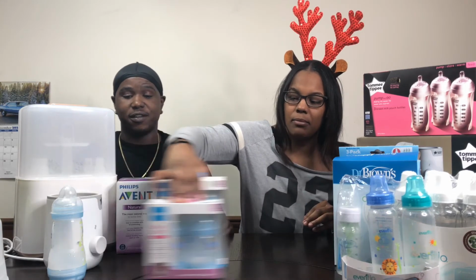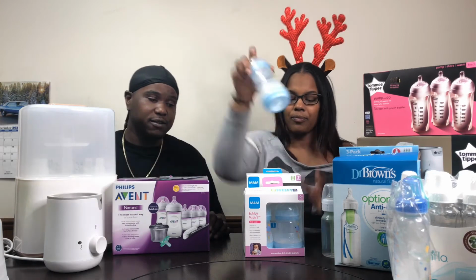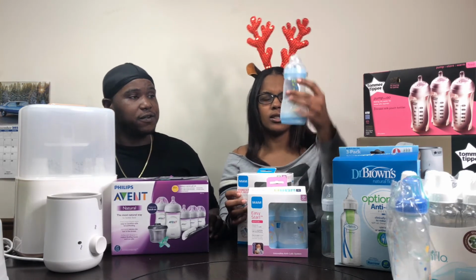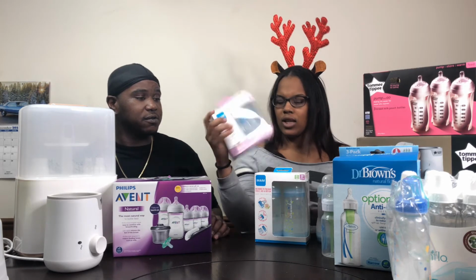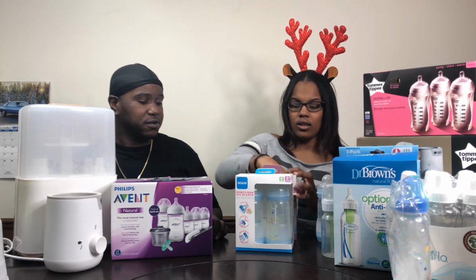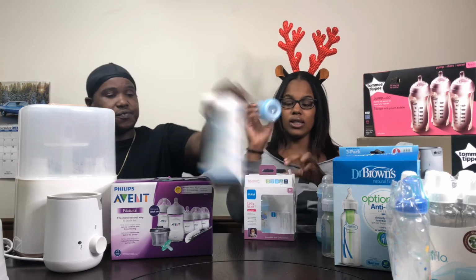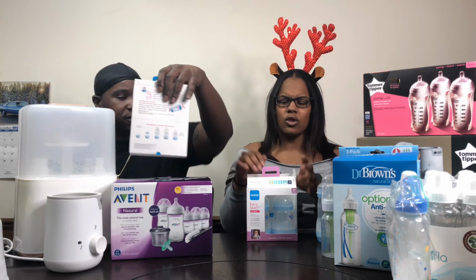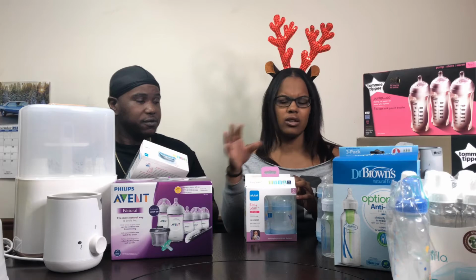The next bottle is the Tommee Tippee. I'm going to do the Mam first. Here's the Mam, or Mom. I don't know how they pronounce it. This is the 9 ounce one, and I think this is 5. I'm about to take it out to see. Yep, 5 ounces. And this bottle, he latched on when we first gave it to him, but he only latched on a couple times, didn't he? Didn't even want to be bothered with it.